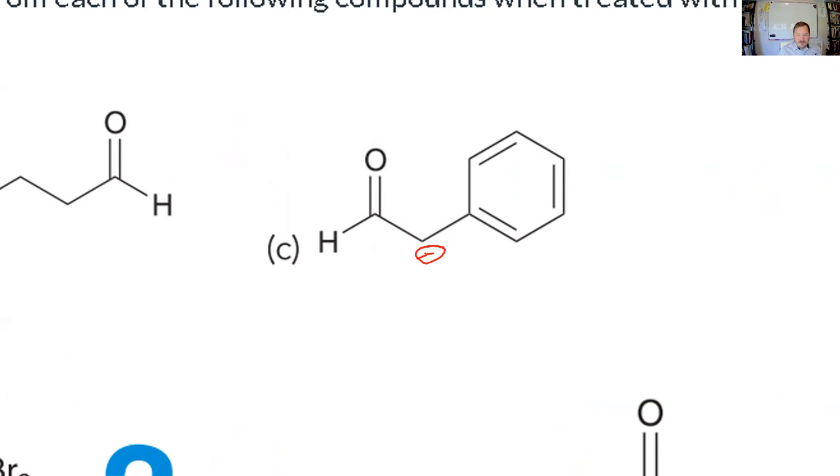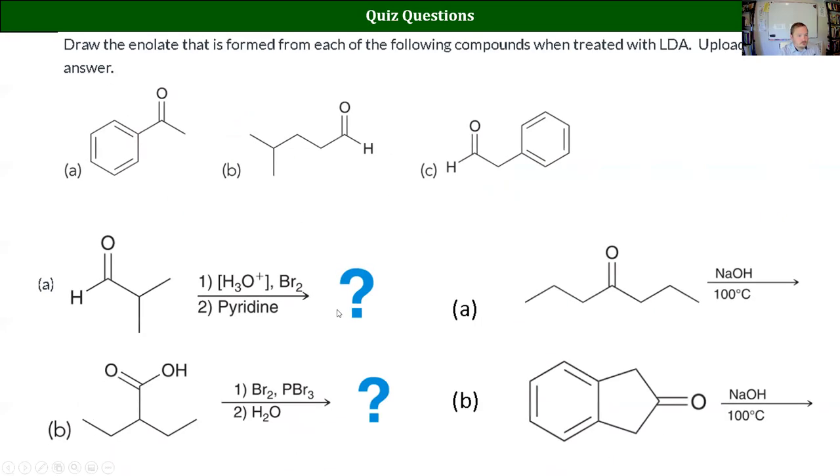Here, on the other hand, on the benzylic carbon for C, there is room for that negative charge. All right, so this last one, we went over these reactions briefly.